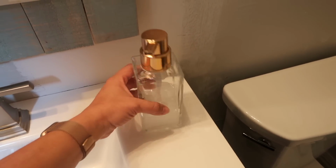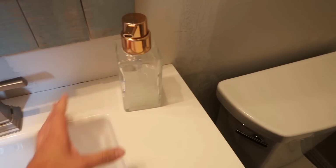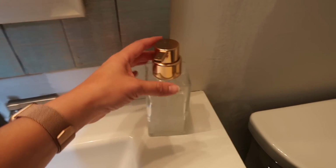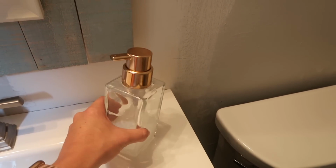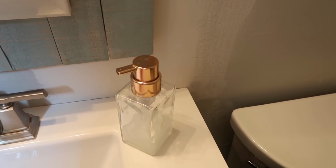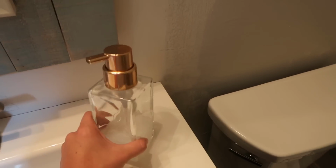So what you do is you get this huge glass dispenser. It's quite big, as you can see. And so if you had a little pedestal sink, it probably would not work. But they have a ton of color options. Every color that you could imagine to match your kitchen or bathroom. See, I actually need a silver one in here, but I just have this gold one for now.